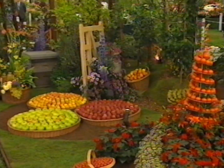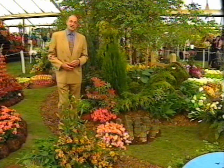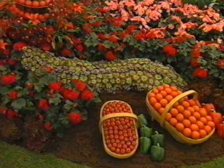Britain's commercial growers are represented here by the National Farmers Union, but in a departure from their usual exhibit, which just features produce, this time they've got a display which is designed to encourage people to get out into the countryside and have a look at what Britain's farmers are getting up to. And there's a strong emphasis on the environment here too. This moss frog is supposed to encourage gardeners to have frogs in their pond to eat slugs rather than chuck slug pellets about. And there's also a model of aphidoletes, which is a typical example of biological pest control.